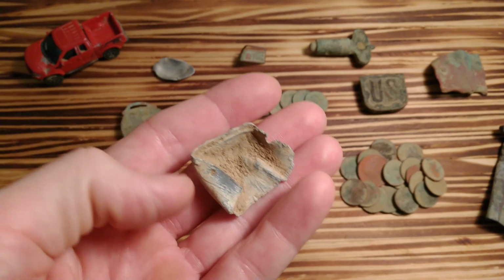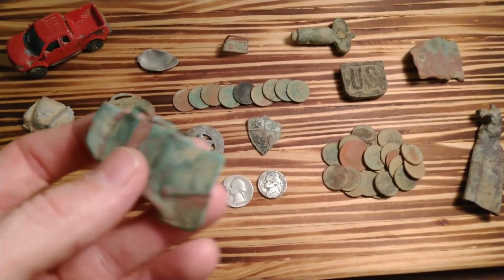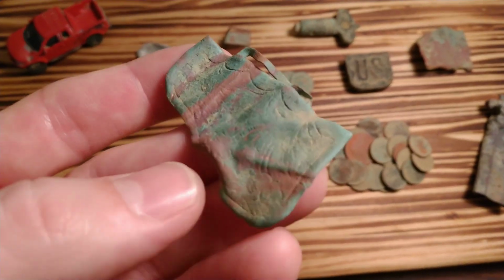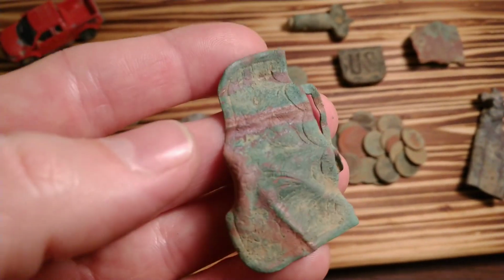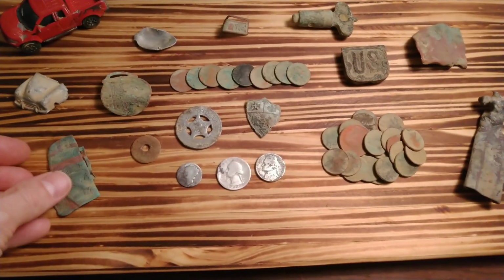That's older. 20s, 30s, maybe. Something like that. I thought this was trash, but it turns out it's not. I unfolded it. It's got some fancy on it. Not sure what it is. But anything with any kind of little fancy design, I always keep.